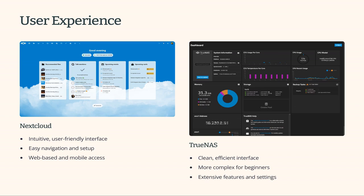Nextcloud offers an intuitive, user-friendly interface with easy navigation and setup. TrueNAS, while offering a clean and efficient interface, can be a bit complex for beginners due to its extensive features and settings. Both platforms offer web-based interfaces and mobile apps for access on the go.